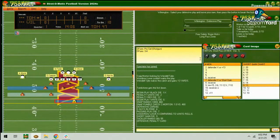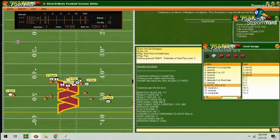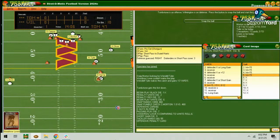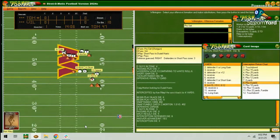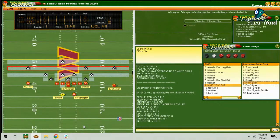Okay, and we've started. Wendell Tyler just caught a pass for 13 yards, beating Woodrow Lowe. And Tombstone's out to their own 47, 1st and 10. Short to Duriel Harris. It's going to be picked off. Four-yard return. Ken Riley, longtime Bengal, with the interception there. And Craig Morton's second pass of the day is picked off.